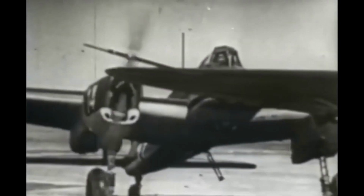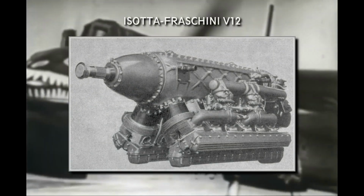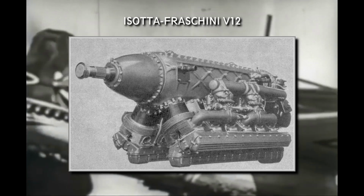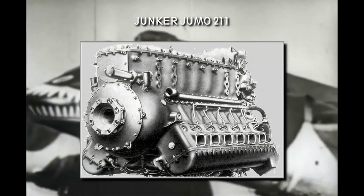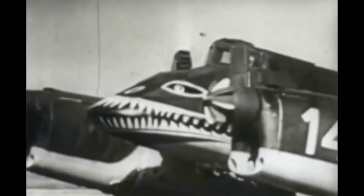The C and D variants were both planned to improve the plane's performance by using different engines: 850 horsepower Italian Isotta Fraschini engines on the C variant, and 1100 horsepower Jumo 211 engines on the D variant, but neither of them were built in the end.